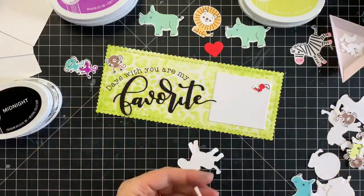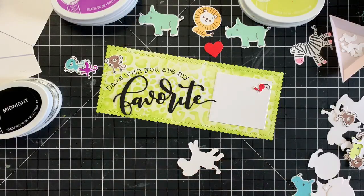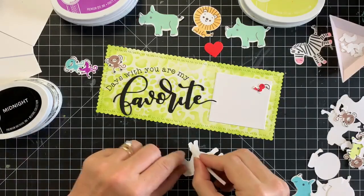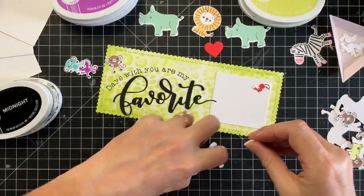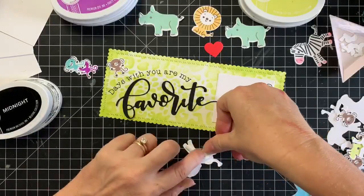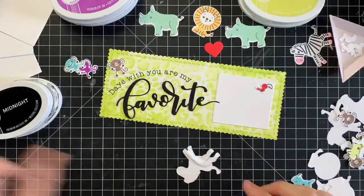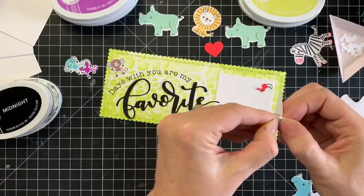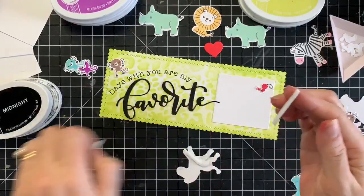I'm gonna foam tape the zebra. Coral for the monkey, brown monkey. Most votes so far have been for the brown monkey. Okay. I can do that. And I need more foam tape. I was gonna make a shaker card on this. I don't have enough foam tape left.